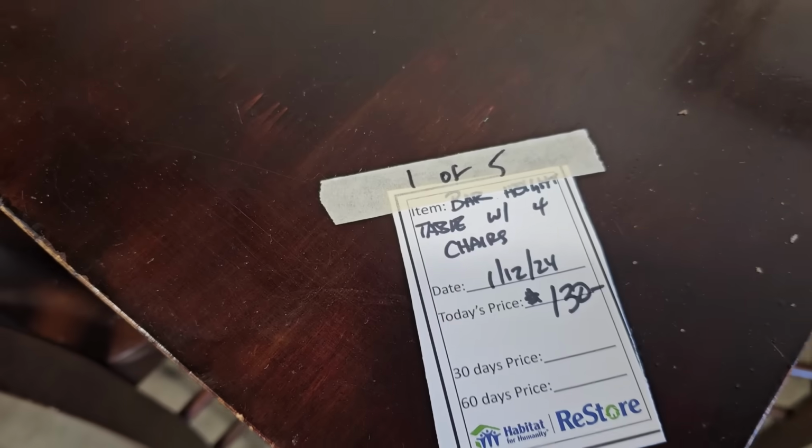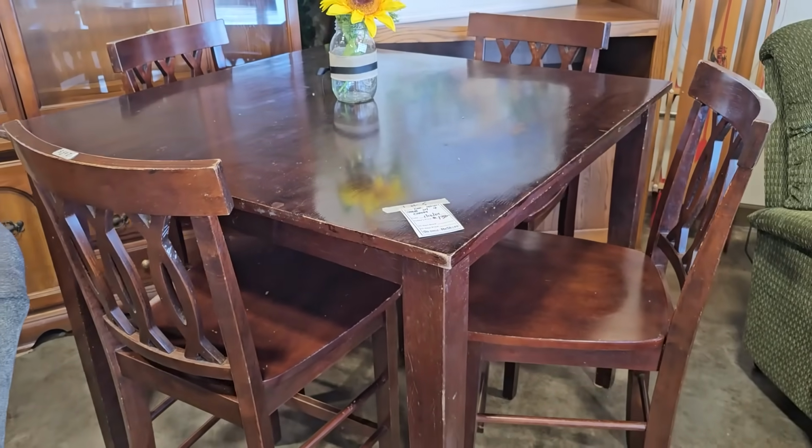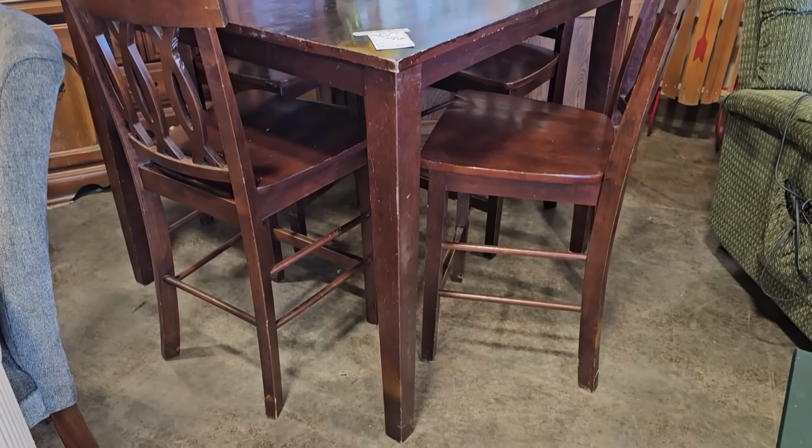And here's a bar height table with 4 chairs for $130, and I know it's got a few nicks and scratches on it, but y'all know what I say. Those touch-up markers, it's going to be good as new.